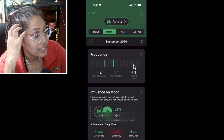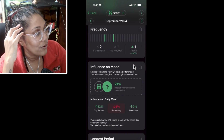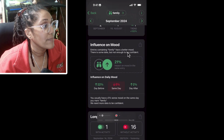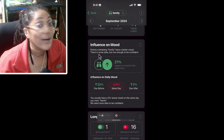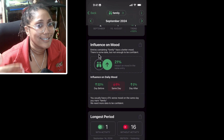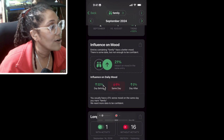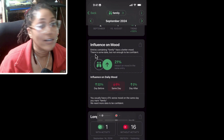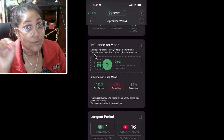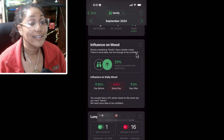Definitely let's tap this. Family being, this is where, again, I think I veered off the wall. It gives you a lot, but entries containing family have a better mood. Ooh, and again, y'all, this is not AI. This is just a software application. I love how it calls its own self out about, hey, don't get twisted. The accuracy is a little suspect. There is some data, but not enough to be confident.